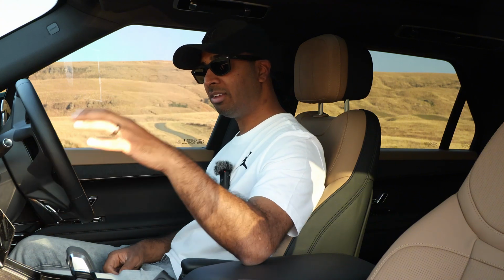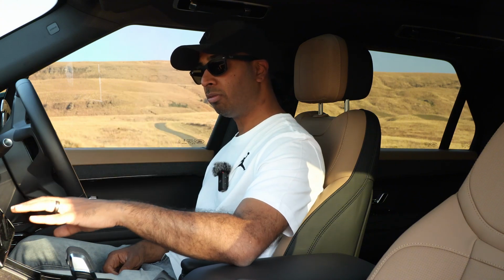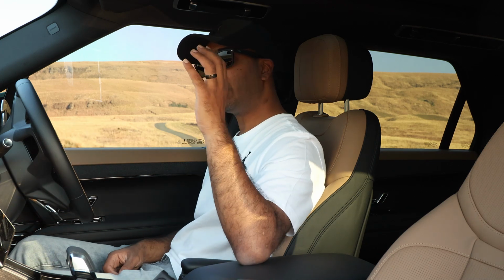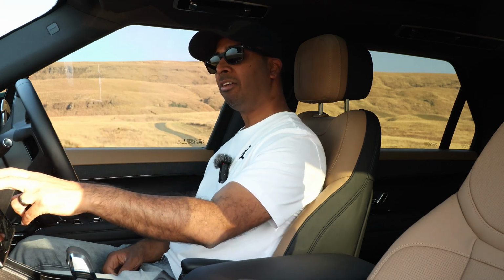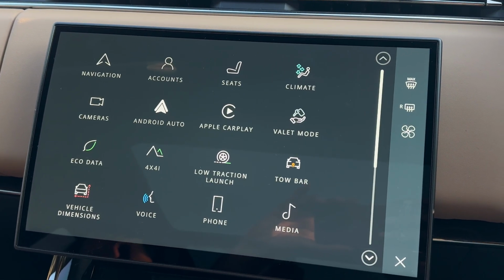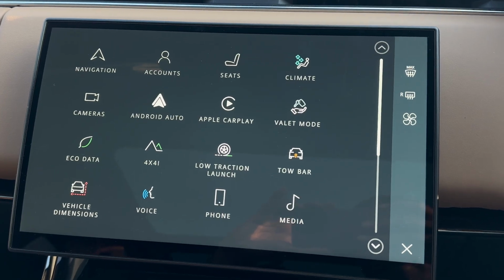The vehicle has a really good spec. So you've obviously got Apple CarPlay, Android Auto, and all of that stuff. You've got quite a bit of 4x4 modes. You've got low traction control. You've got terrain modes. You've got adaptive off-road cruise control.